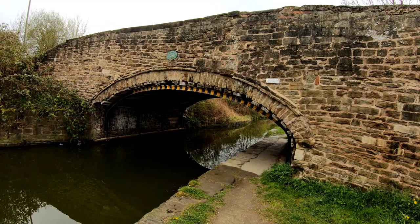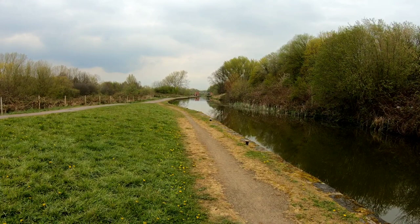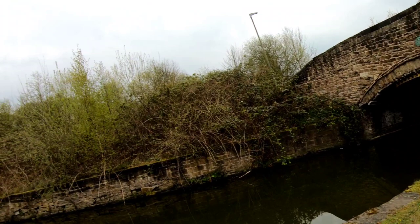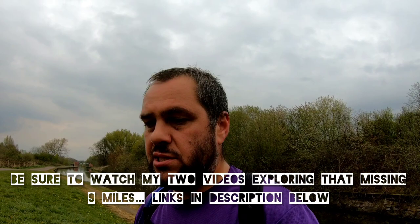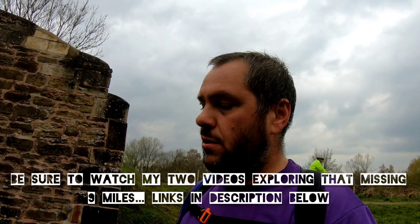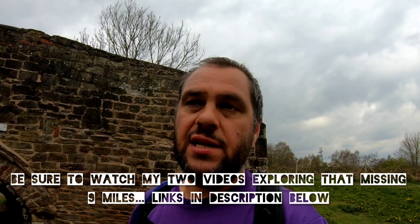So this last half a mile or so of canal is fairly new. It's only recently been reconstructed, some of it on a slightly different path to the original canal. I was saying earlier about closing the gap. So when we looked at the missing sections, which we're just coming up to the start of now, since I did those videos a couple of months ago, they've actually got the green light now to start extending that first missing section. So they're going to be taking it from Staveley just up to Renishaw, just before Renishaw. So that's the first step in closing that 9 mile gap that's there at the moment.